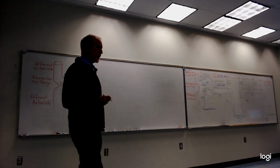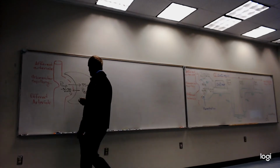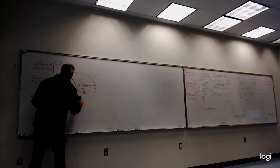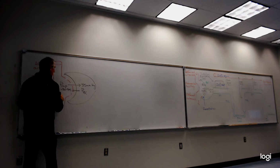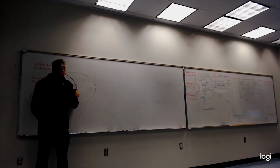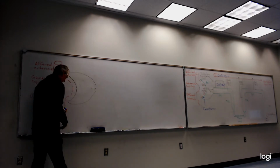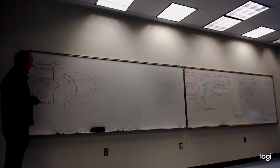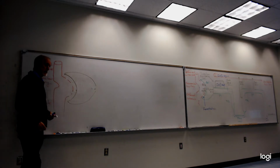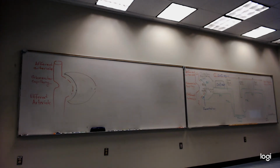There also is a third pressure. And this third pressure is a hydrostatic pressure. I'm going to erase these two that I've shown here. And for this one, you've got to pay careful attention and put on your thinking caps a little bit. I mentioned to you that these fenestrations are large enough that everything in the blood can pass through into Bowman's capsule with the exception of cells and proteins.